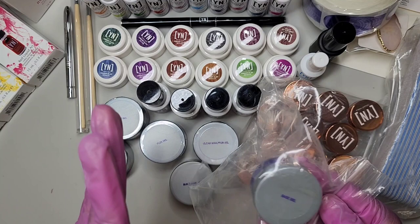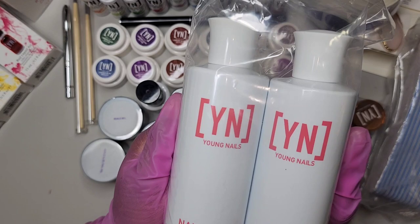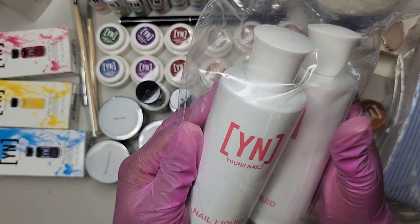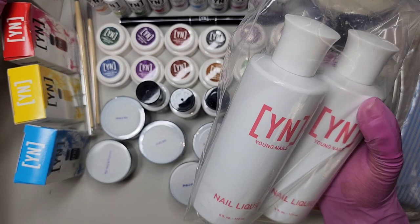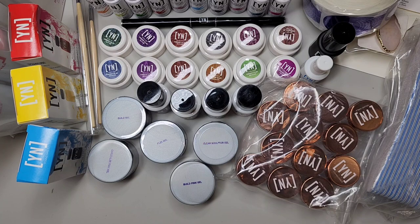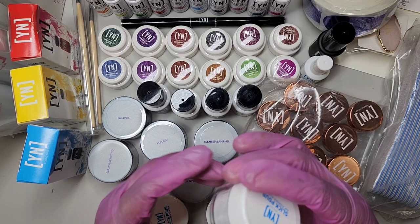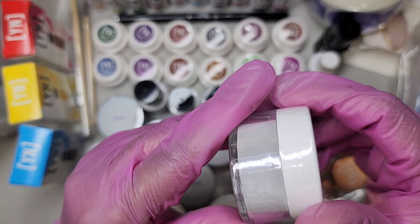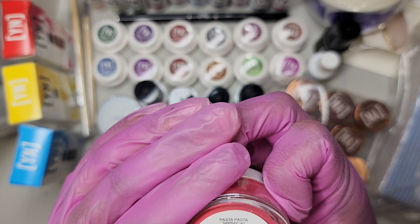What else do we have in the box? Okay, so we have a set of two 6 ounce monomers. Oops, let me just try to. Okay, so 2 6-ounce monomers. And we have some slick pore powders. I'm not gonna open them. I'll open them when I'm swatching, but let's look at the names. I think this one is called Baby Baby, and it's got glitter in it.